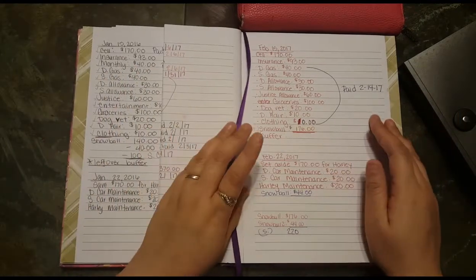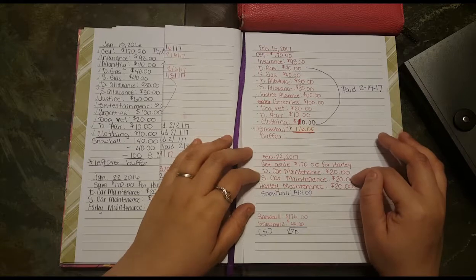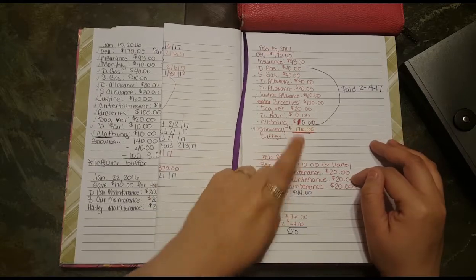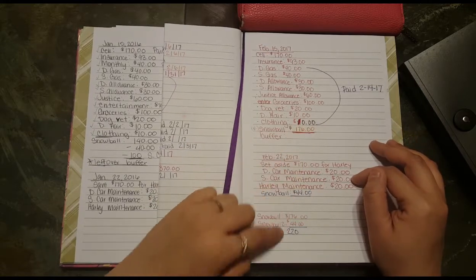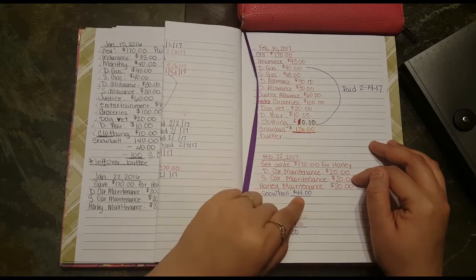So that's it. When I get paid on the 22nd, I'll pull out the $60 and then I'll make the payment of the $176 and the $44 for the snowball. That's a total of $220 that we'll be applying. So I'll make that payment once I get paid on the 22nd.